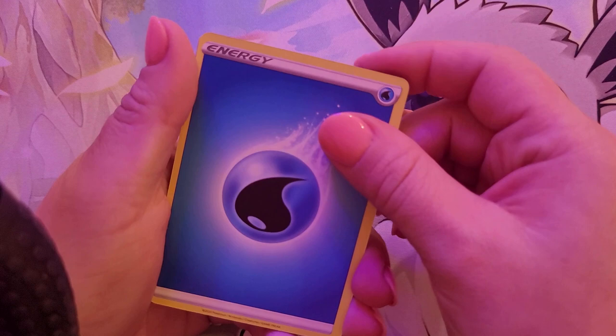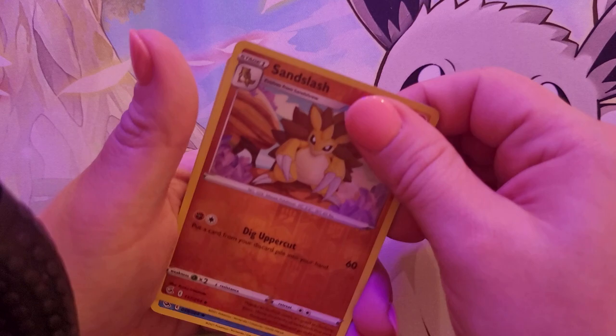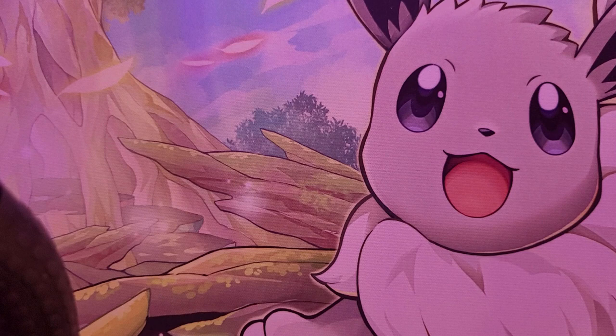Fusion Strike. Here we go. Water Energy. Power Tablet. Beware. Drakloak. Quillfish. Vulpix. Chansey. Galarian Zigzagoon. Mankey. Reverse Sandslash and an Azumarill. All right. No rainbow rare there. I don't think we've pulled too much good out of Fusion. Don't feel like we have either. Let's see if this pack changes that. Maybe.